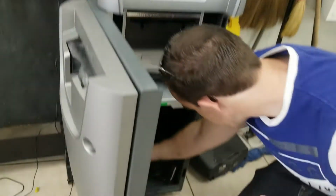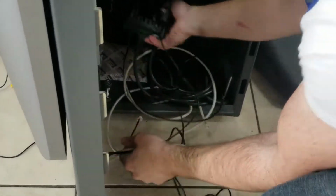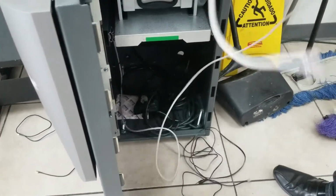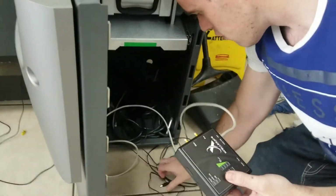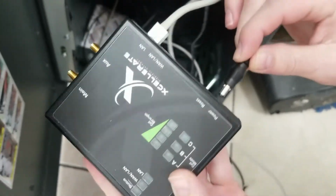Like I mentioned before, it should be a pretty easy process, just connecting the antennas, the power supply, and the Ethernet cable. Here I am plugging the power supply into an extension cord that we have. Power sometimes can be an issue to get to the ATMs. Having a longer extension cord really does make your life a little easier.